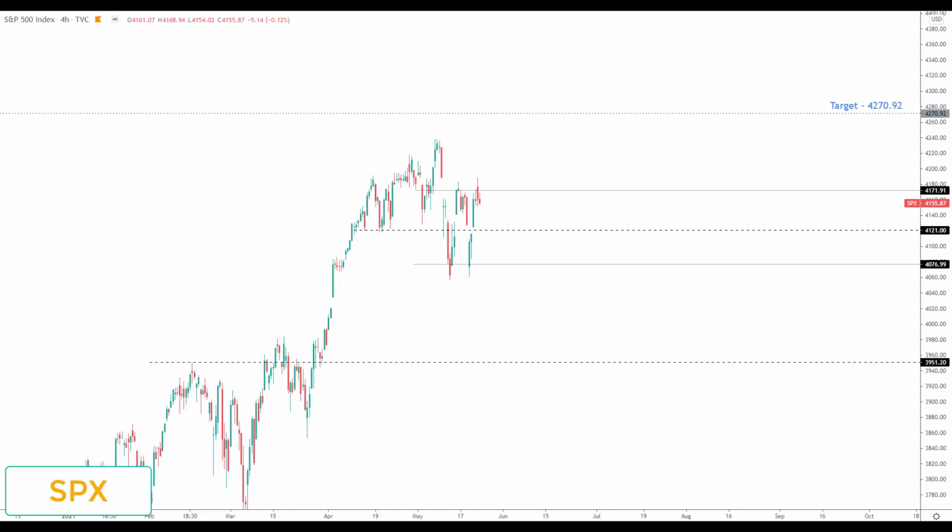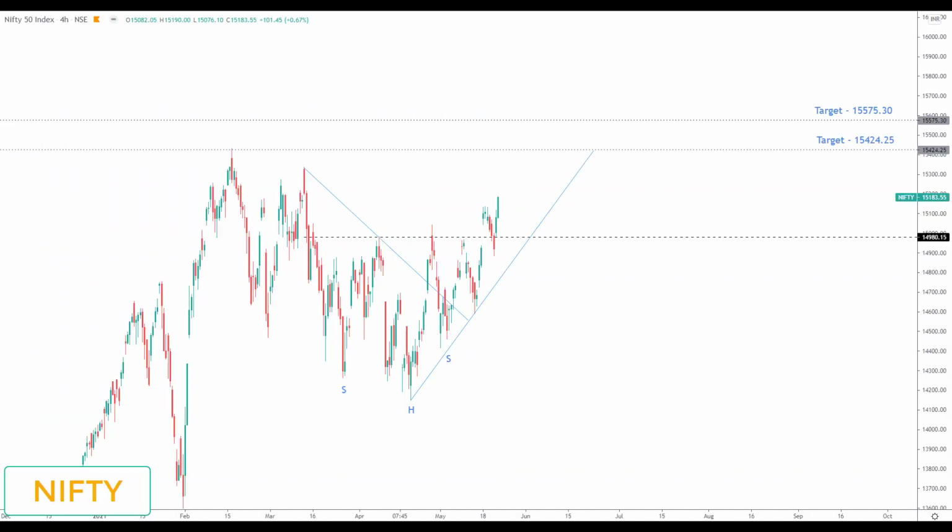Next is the S&P 500. Now I noted previously that we were sitting at a key area of support at the 4121, and I am looking for further advances in the SPX, but we're currently stuck in a range. So I am still looking for further advances. If you are looking to trade the SPX, I would wait for it to break out of this range. Any break, a daily close, a nice momentum break above the 4171.91 would be viewed as an opportunity to start to look for bullish positions up towards the next key area of resistance, the target set at the 4270.92.